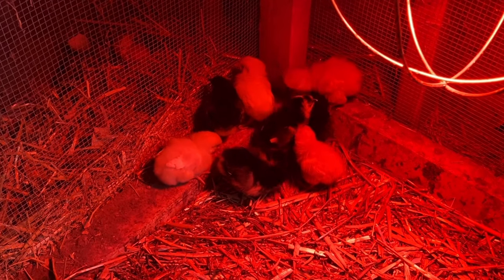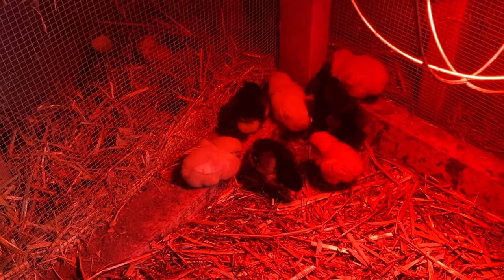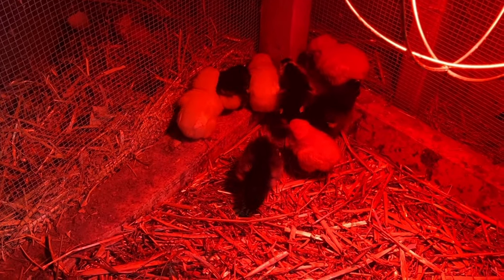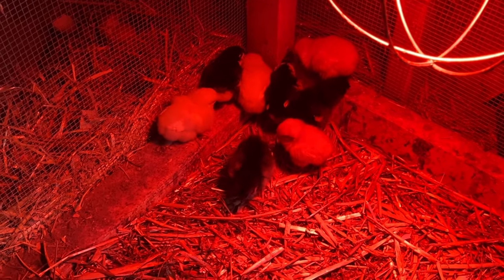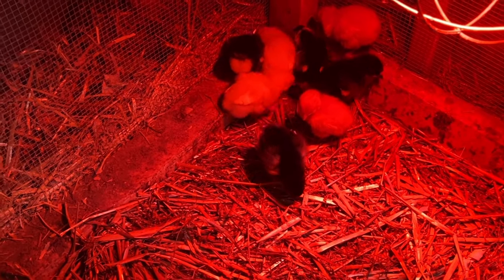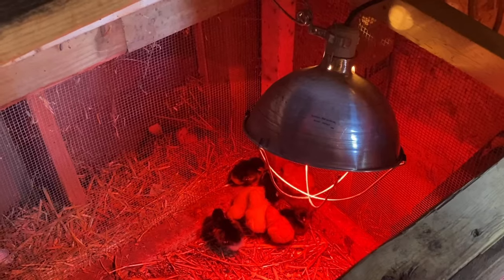And the other 2 are 2 black Australorps. I know I'm jacking that up, man. I always have a hard time pronouncing that. So there you go. They're doing great. I just picked them up yesterday, and they're already drinking and eating, so they're doing just fantastic. Let me show you the setup that I have and the way I have it set up here.